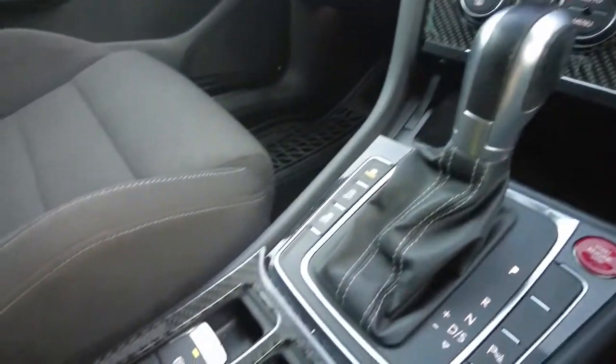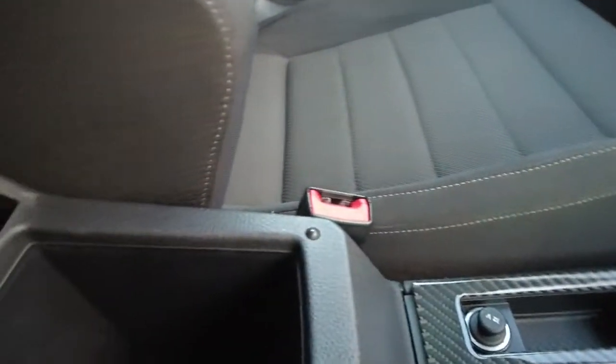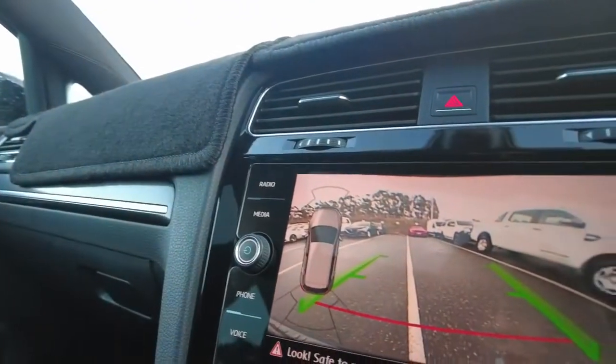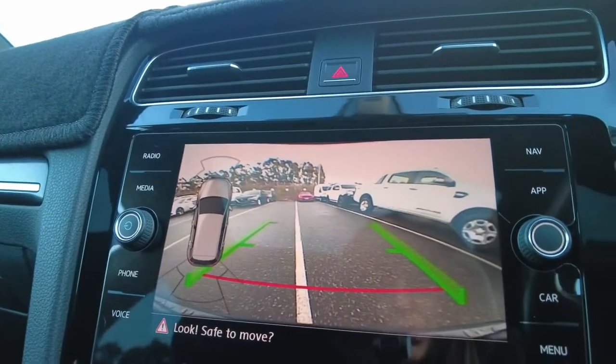It is a push start, electric park brake, center console through there, ample amount of room. Pop it in reverse so you can see that reversing camera is fully operational.